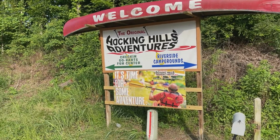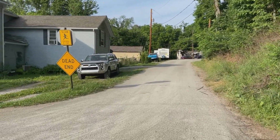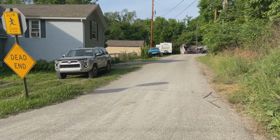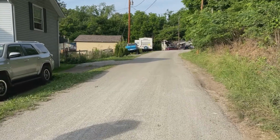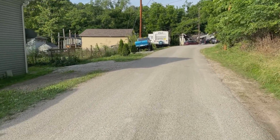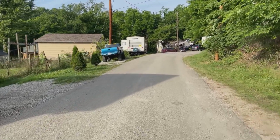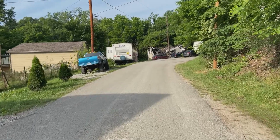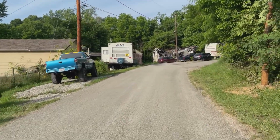So as we come in, we're going to follow the check-in, go-karts, fun center, and we're going to go down the road, and you see it's a dead end, so that's nice. And I'll show you as we get up here. There's quite a steep hill you do have to go up with your camper. So as we go around the corner up here, we will see what that looks like, and then I will pause this so that when we get to the top you can see what's going on.